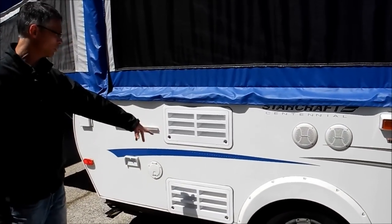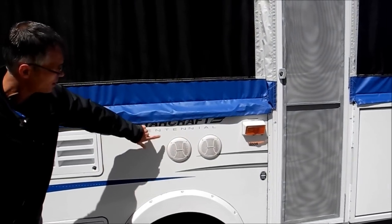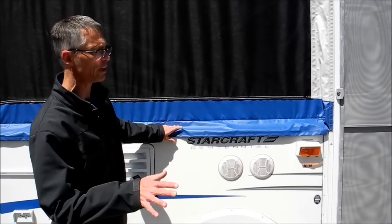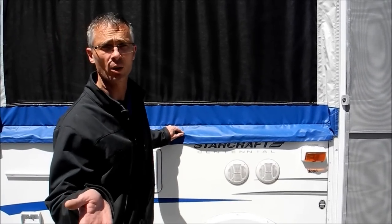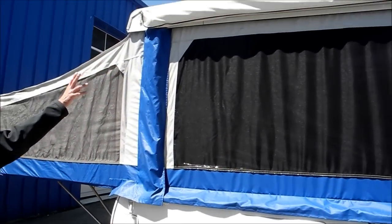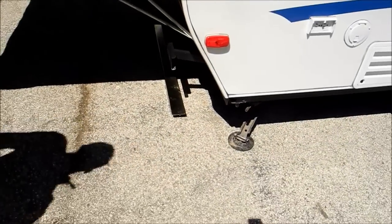This is the backside of the refrigerator. It's got outdoor speakers. This is called a Starcraft Centennial. So this is a heavy pop-up too. It's not really a lightweight thing. It weighs 3,000 pounds. So just so you know the weight. It's got a nice big awning, and it's got stabilizer jacks.